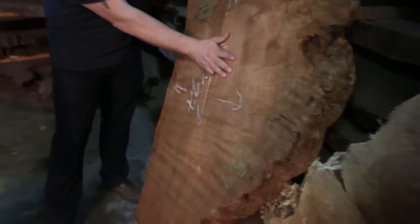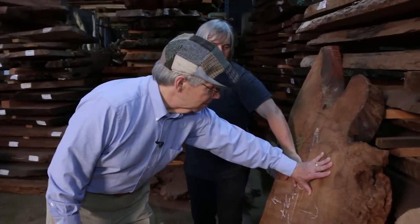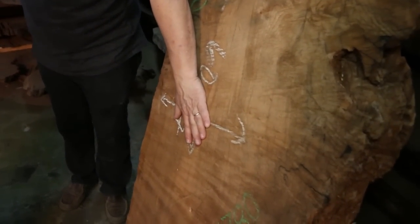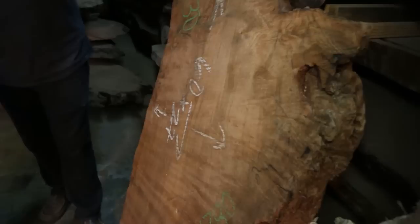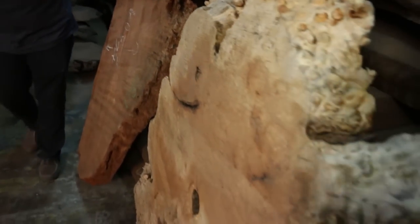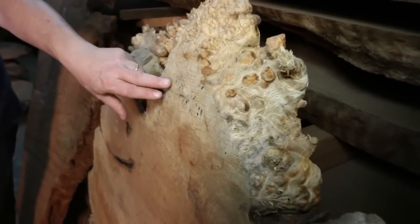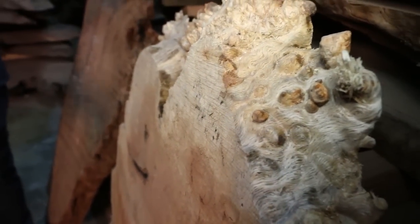That's interesting. This slab here is still wet. I know this slab was cut about 6 months ago. It's got at least 2 more years, 2.5 years before it's going to be dry and ready to use. This slab right here has live edge all the way around it. This is the tan oak burl. You can see there's some bug damage in this. We know that there's bugs in this one here. The bark was left on it a long time.